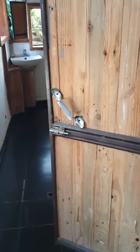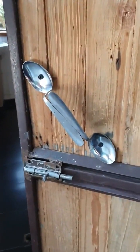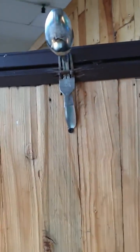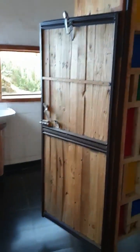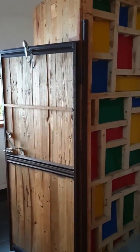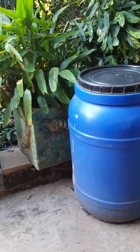The toilets, to show one more thing, which is the handles made from recycled spoons, and these hooks or hangers made from recycled spoon and a fork. There's a lot of recycling and reusing and repurposing in this building, in this place, and the owners really believe in that, and they have applied it.